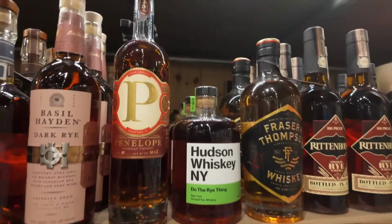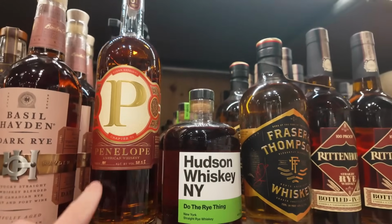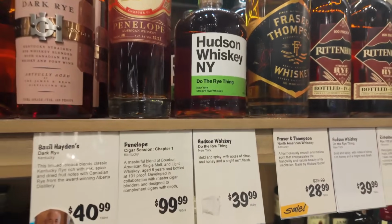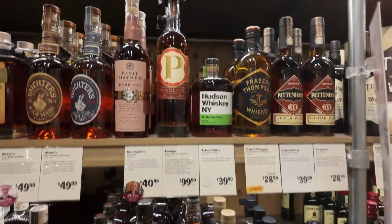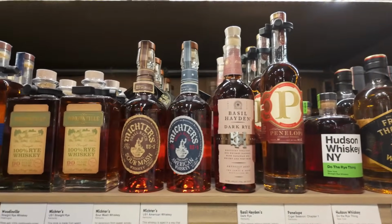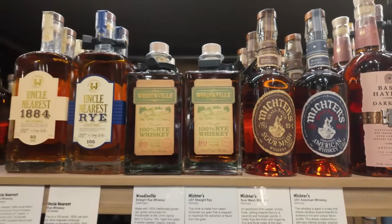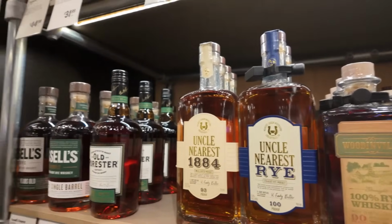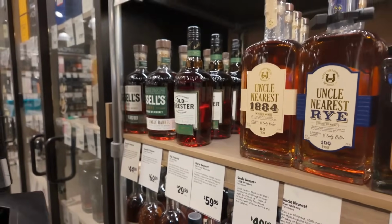Move it over here. We got the Penelope American, the cigar series, 101 proof, $99. I know a lot of you guys are always looking for that. They've got plenty of them in a nice line there for you. A couple Michter's, Woodinville options, Uncle Nearest, Old Forester, and then we got some Russells down over there as well.